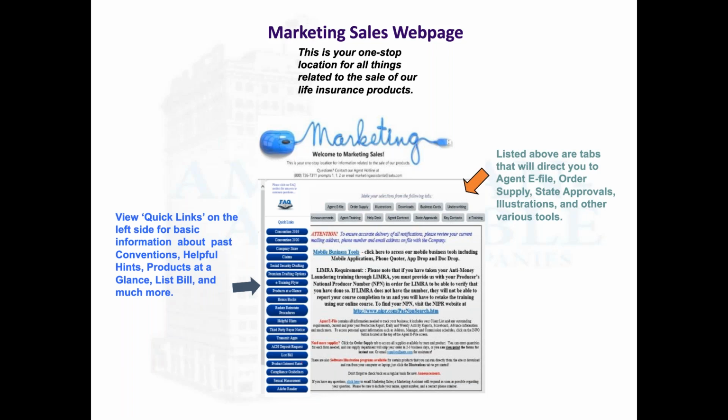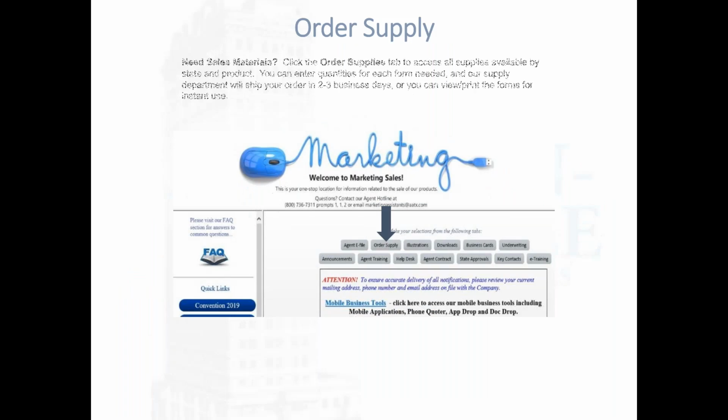The top of the screen has most of the things you're going to use to manage your business, though. It's got the agent e-file, which I'm going to go through in detail for you. It's got information about how to order supplies. It's where you will order your supplies at. The approvals by state, if you want to run an illustration, stuff like that.